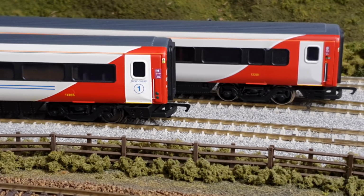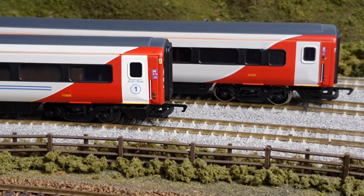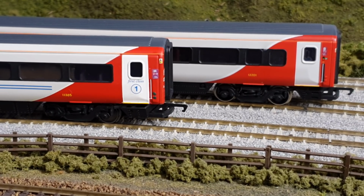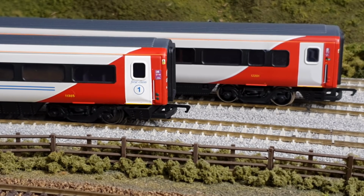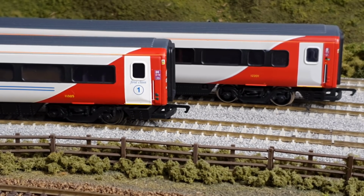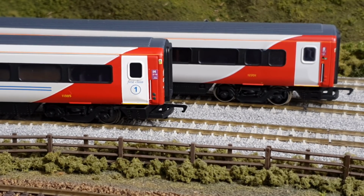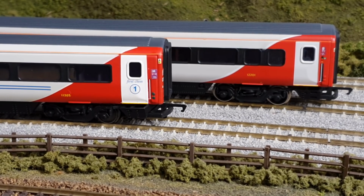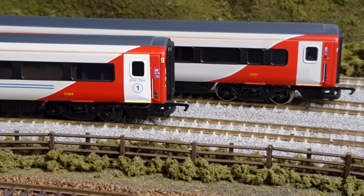In terms of pricing, as some of you know, I do have the East Coast set. I have been trying to get that resprayed professionally into this livery, with no success, sadly. Obviously it's a big job. In a respray price range, you are looking anywhere between £70 and £90 per coach to have it professionally done.